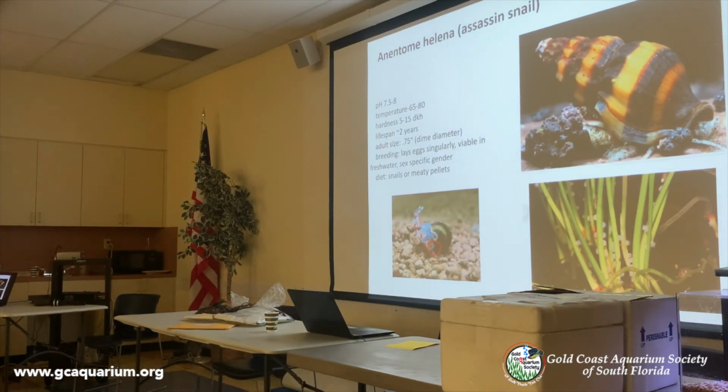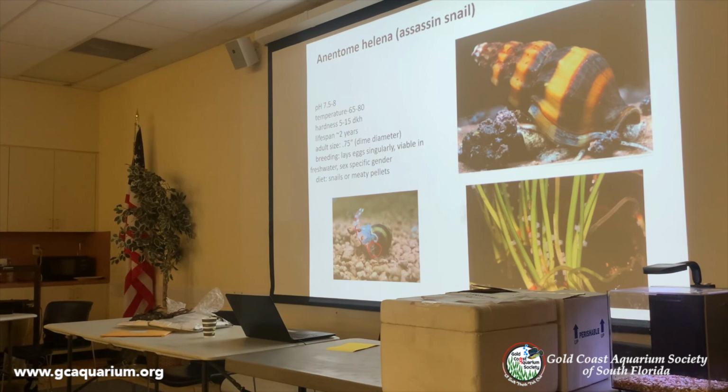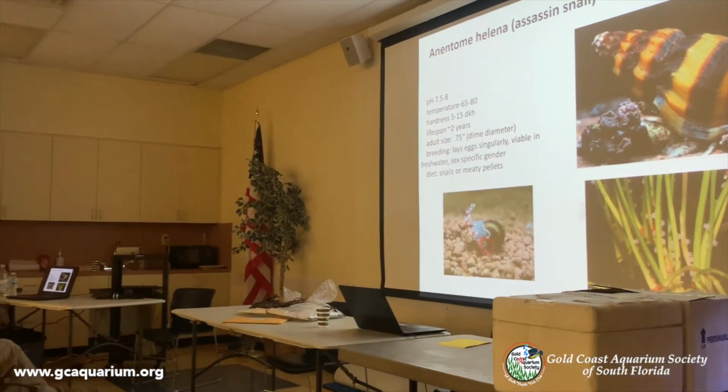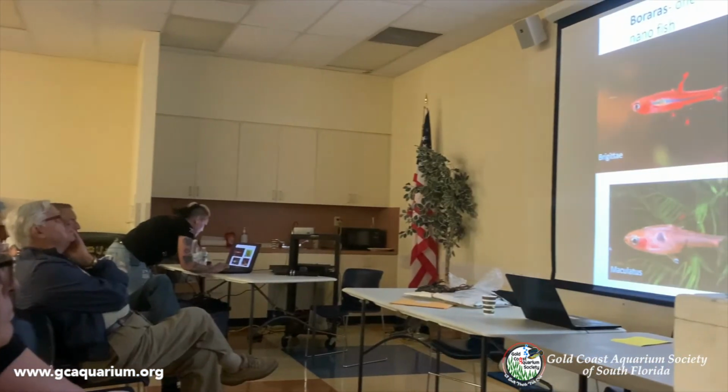Assassin snails I like to talk about simply because they gained a ton of popularity. This is the snail-eating snail, of course. For a while there, Eric Hahnemann actually was saying that he thought they were going to become banned, but as far as I know, it's never happened. These guys are really efficient at eating the pest snails, the little ram's horns, the trumpet snails.